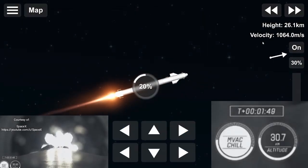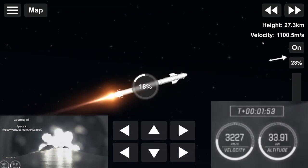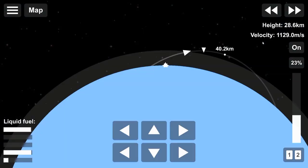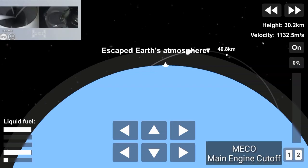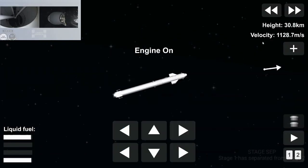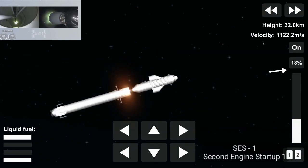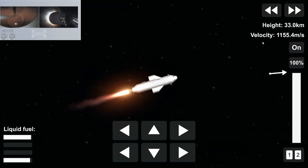That call that MVAC chill is underway, the Merlin vacuum engine. Two Alpha. Stage separation confirmed. And you see that stage separation has confirmed. There goes that MVAC engine.